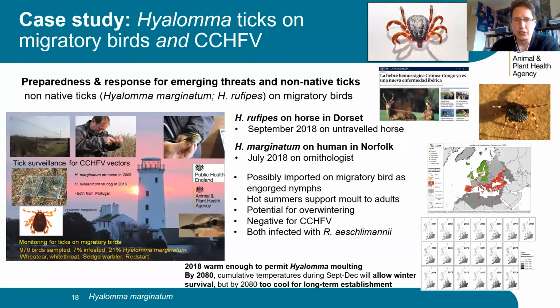And we had two records on a horse in Dorset and on an ornithologist working at a bird reserve in Norfolk. Both of these were negative for the virus, but we found other pathogens, rickettsia, in them. And we're doing some work with HPRU now to look and see whether increasing temperatures in the summer might lead to a greater frequency of these ticks being found in the UK with a potential disease risk.